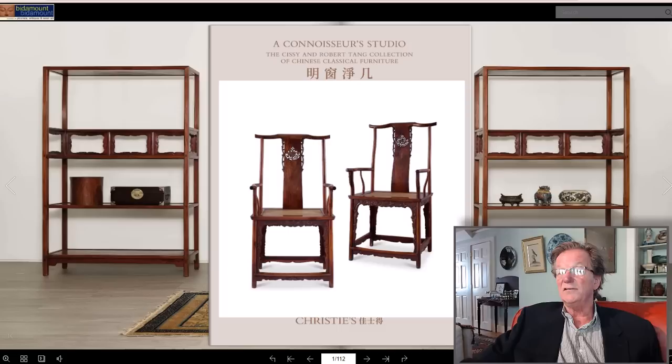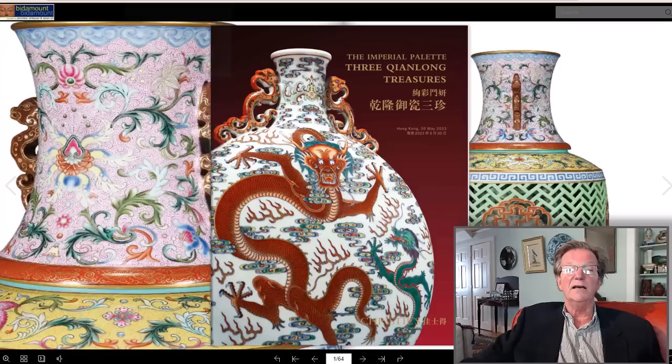And as we know, classical Chinese furniture has been riding a real wave the last 6 or 7 years in particular. They've really done very, very well. And then there's this, the Imperial Palette, Three Qianlong Treasures. And this is a sort of specialized catalog with just three objects in it. All of them are fabulous, and we're going to talk about those.